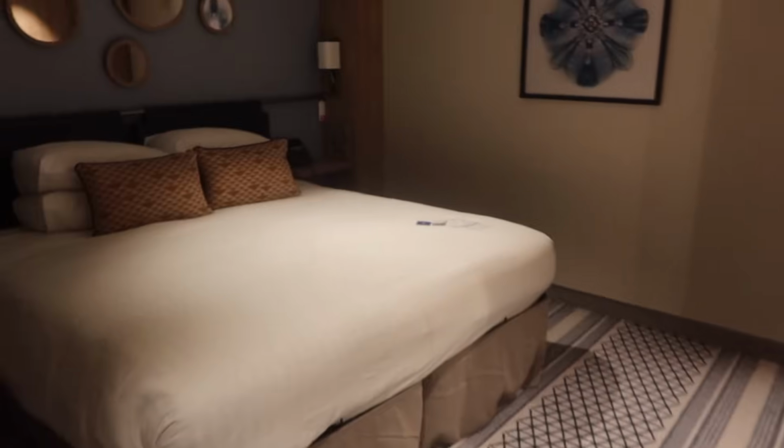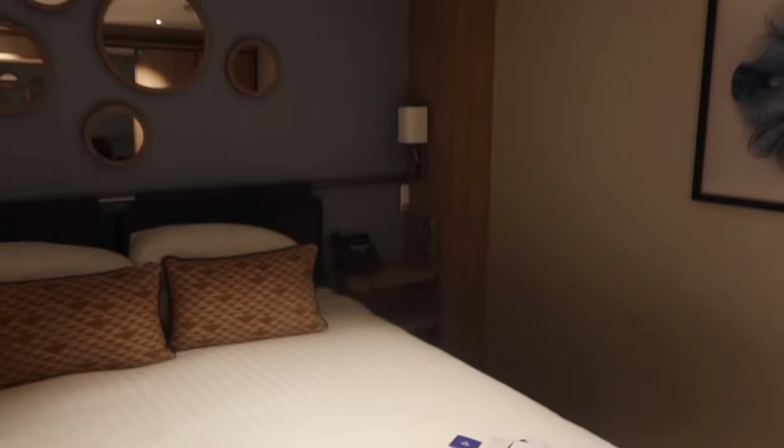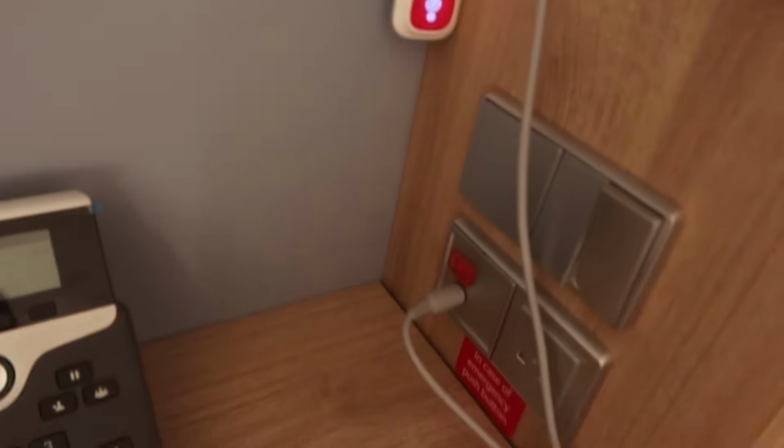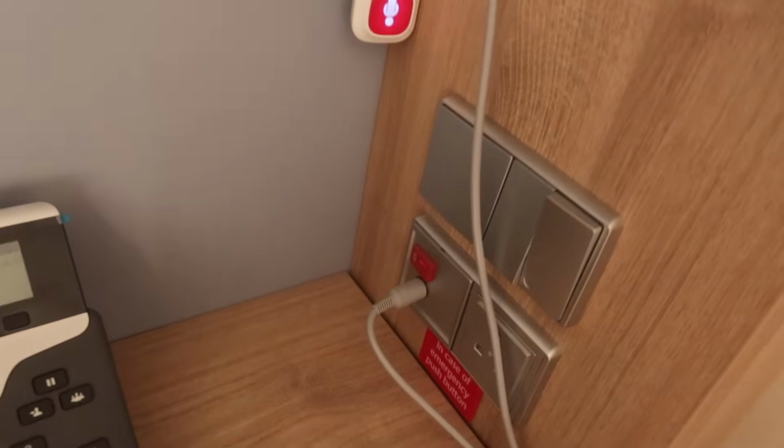So then you've got call buttons on the wall here. Really, really spacious. Nice big double bed. Next to both sides of the bed, I'll just show you one, you have call buttons and light switches. You don't need to get out of bed to turn the lights on and off.